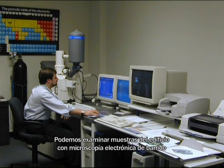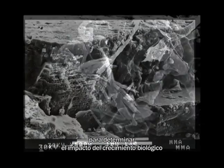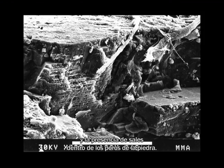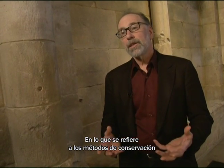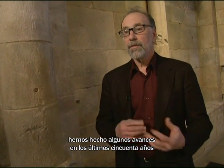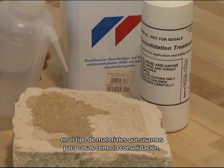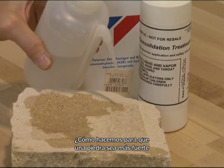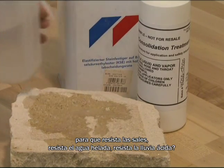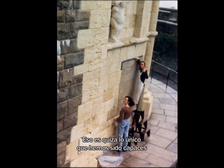We can examine samples from the building with scanning electron microscopy to determine the impact of biological growth and the presence of salts within the pores of the stone. As far as conservation methods are concerned, we've made some advances over the last 50 years or so in the kind of materials we use for things such as consolidation. So how do we make a stone stronger so it resists the salts, resists the freezing water, resists the acid rain? So that's maybe the one advancement that we've been able to move ahead with conservation treatments.